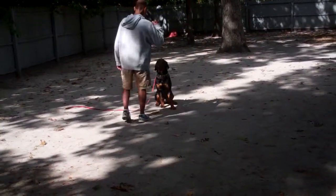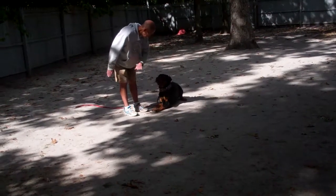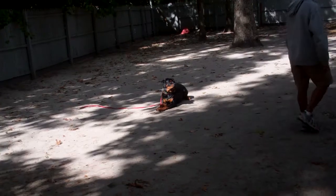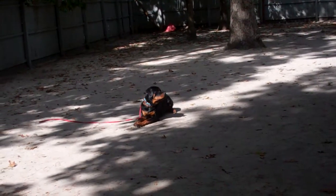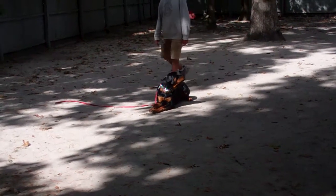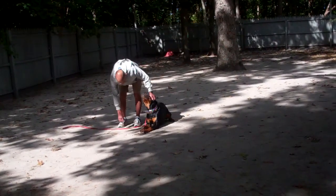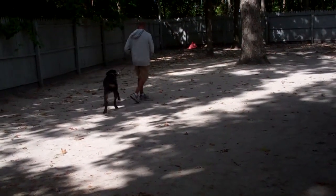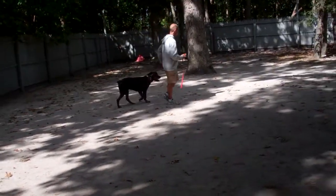Now, that's exactly what you do if he doesn't hold the command. You go back, you put him back into a down, you say the word no first, big no, and then you walk away again. Good job. Now the next exercise that we're going to demonstrate is his down from a distance.